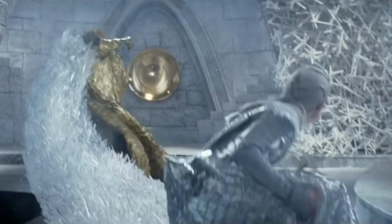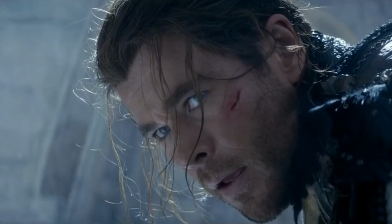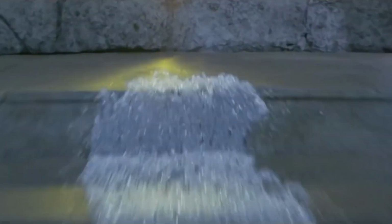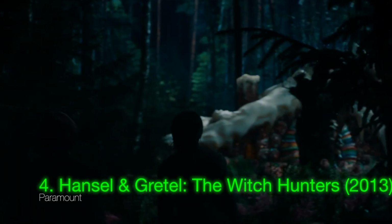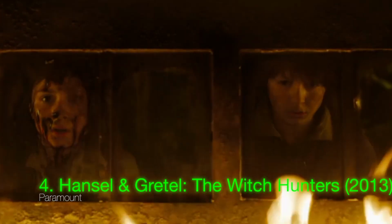But then Ravenna gets the last revenge as she impales Freya to her ultimate death, but not before Freya freezes the mirror, destroying Ravenna. Now we see Hansel and Gretel, the witch hunters, at number 4, in a new take on the Brothers Grimm classic, who grew up escaping and killing their witch captor.